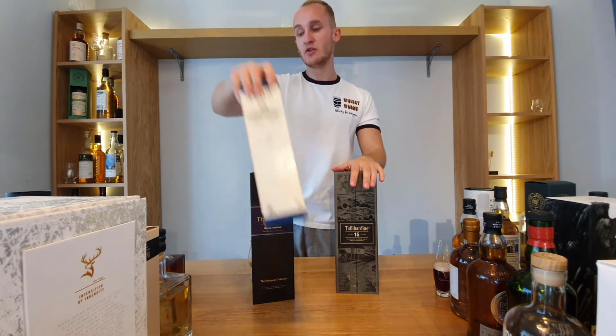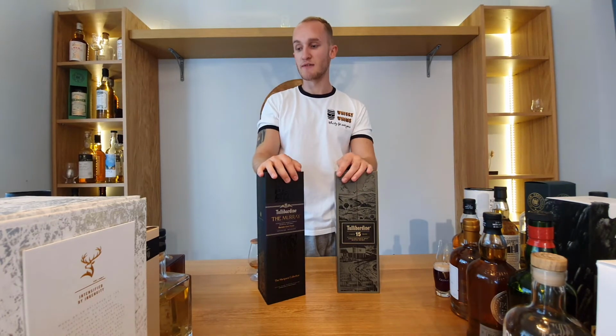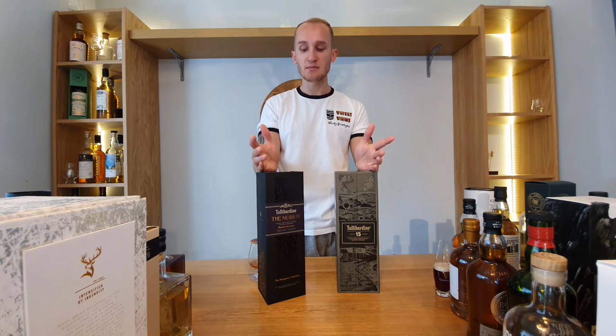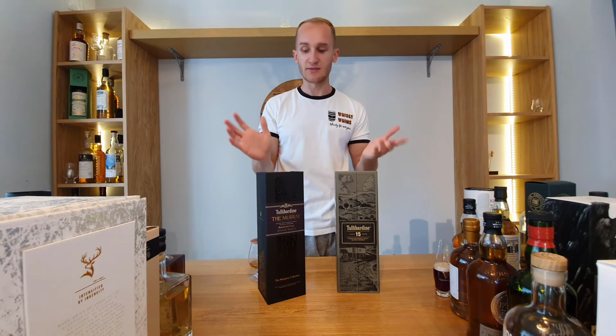I've not tried the 18-year-old. I pretty much bought that because I've enjoyed Tullibardens stuff and I saw it and I thought it looked quite cool, quite an older whiskey, or from older times. And I've tried both these, and both these are fantastic. I definitely recommend them.